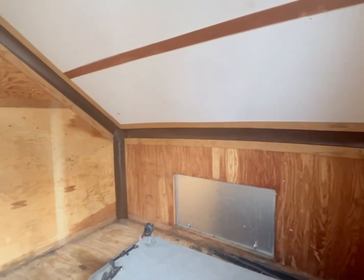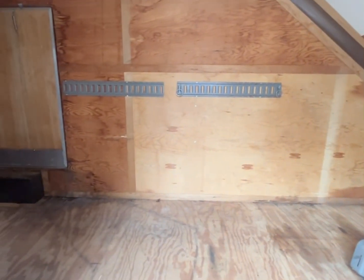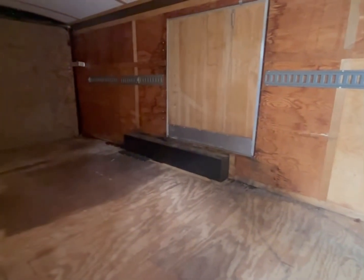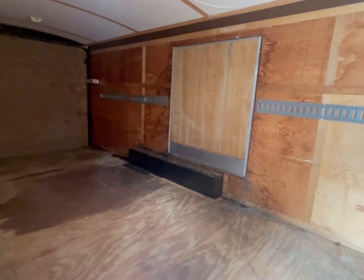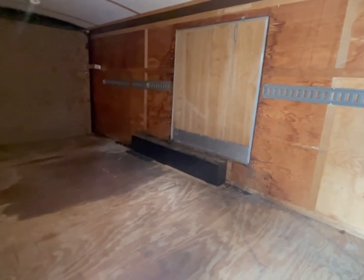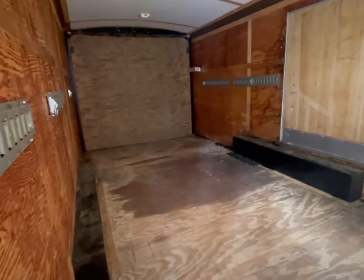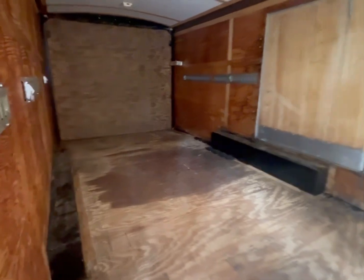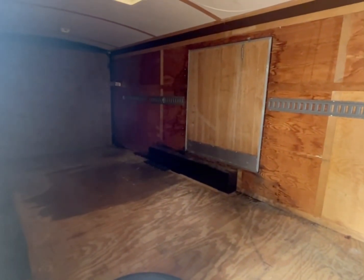So it's got plenty of room to get the Imperial in, and I may use it to haul the Imperial, even though I was originally looking at the trailer for putting parts in, to get out of paying that monthly rent on that unit. And then that would allow me to sell one of my smaller trailers. But I believe I'm going to use it to haul the car, at least for right now. But let me open up the rest of the doors, and I'll show you the rest of it.